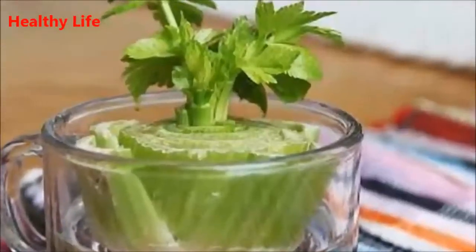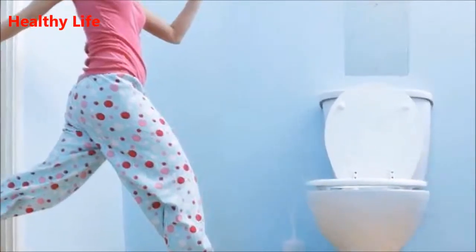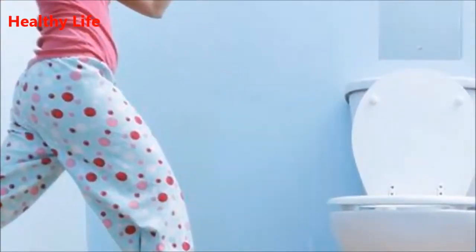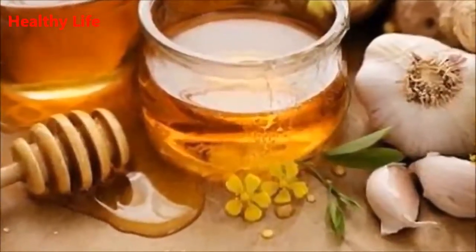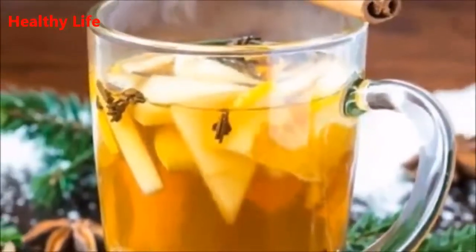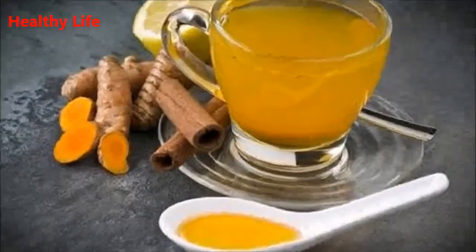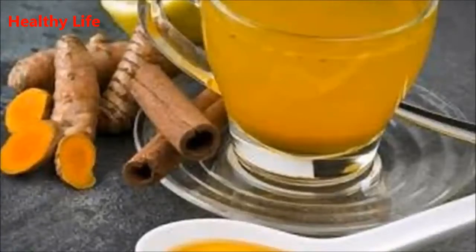3. Turmeric tea. Curcumin, the active compound in turmeric, is known for its powerful antibiotic and anti-inflammatory properties. It is very effective for relieving inflammation as well as for treating infections in the urinary tract. Needed ingredients: 1 teaspoon turmeric powder, 5 grams. 1 cup water, 250 milliliters.